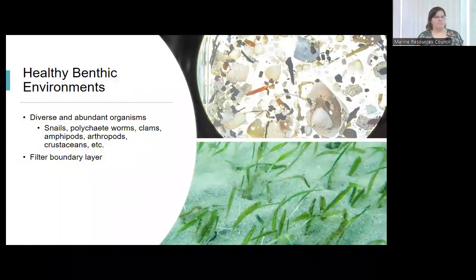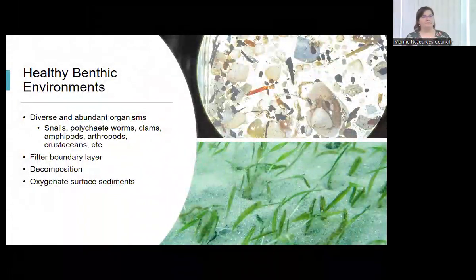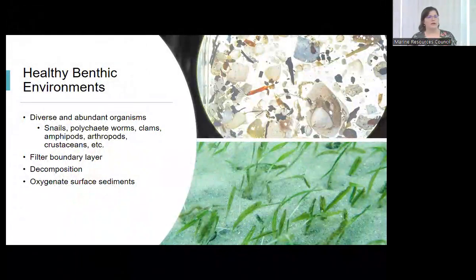These organisms make that happen. They move up and around that boundary layer, they disturb the sediments and bring oxygen into those environments. They are also the ones actively decomposing and they oxygenate the surface sediments for things like seagrasses.